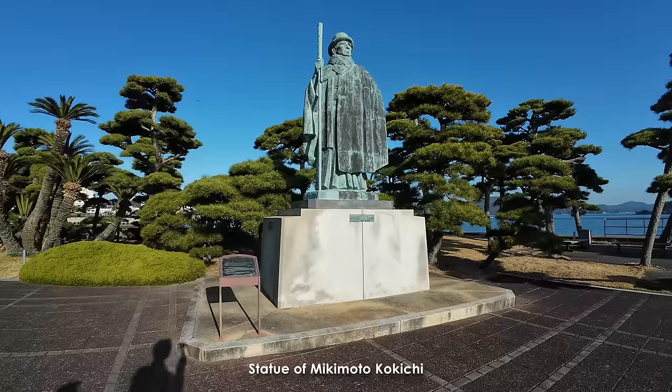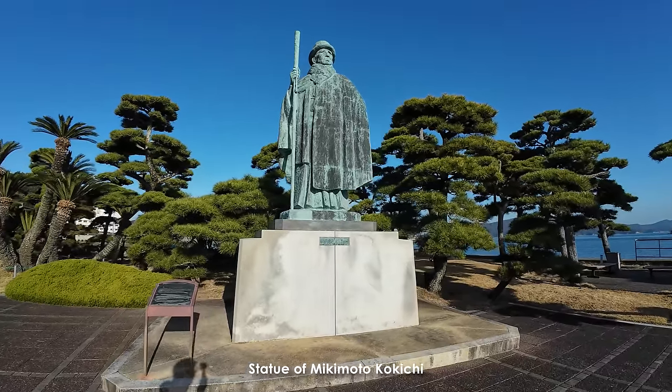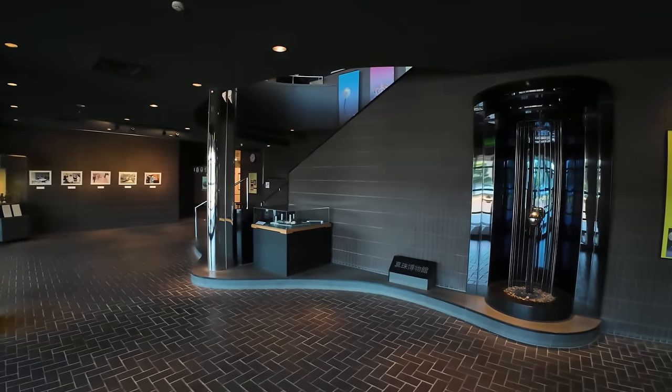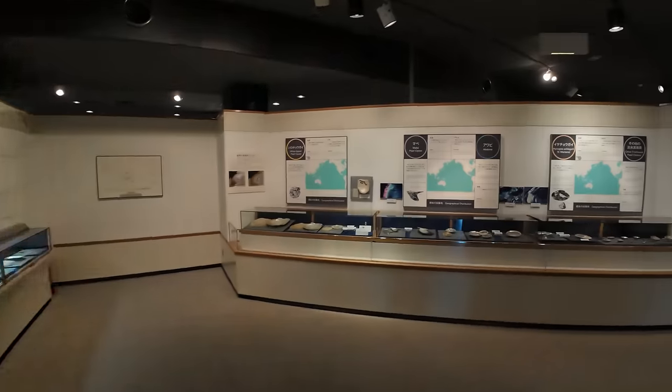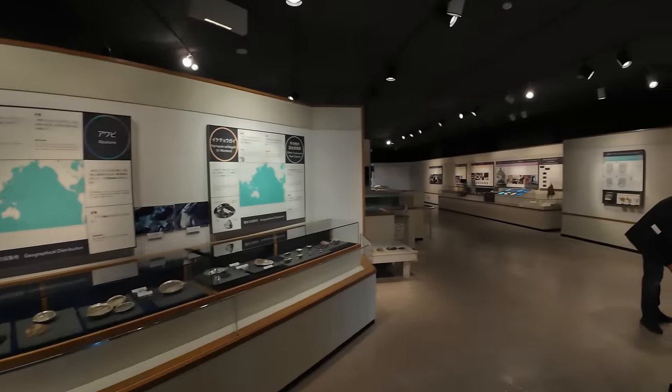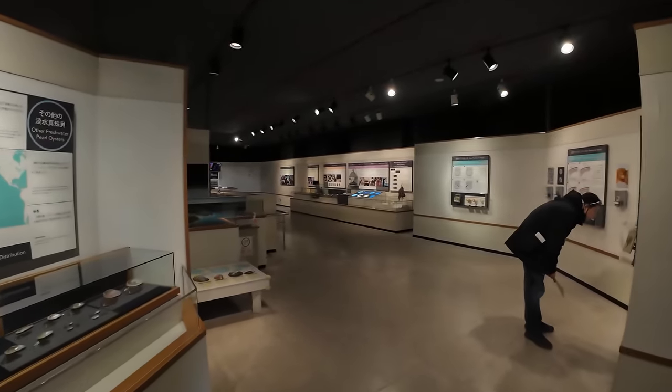So this compound is really big, about 20,000 square feet. This is a statue of the founder, Mikimoto Kokichi, who was born in the Edo period, 1800s. We're gonna show you around the museum area, the museum, and also the gallery really soon. Inside, there is a museum to showcase different types of oysters and the process on how pearls are made. I've never actually known how pearls are created, so this was really mind-blowing.